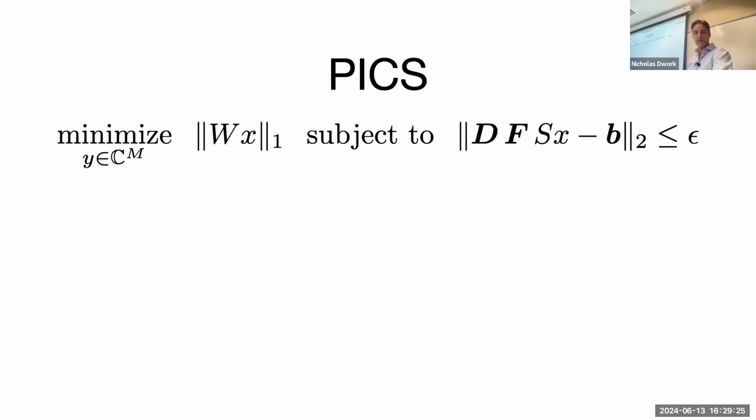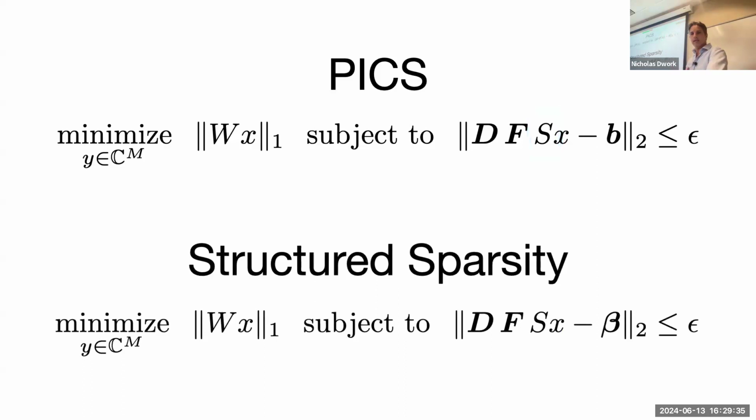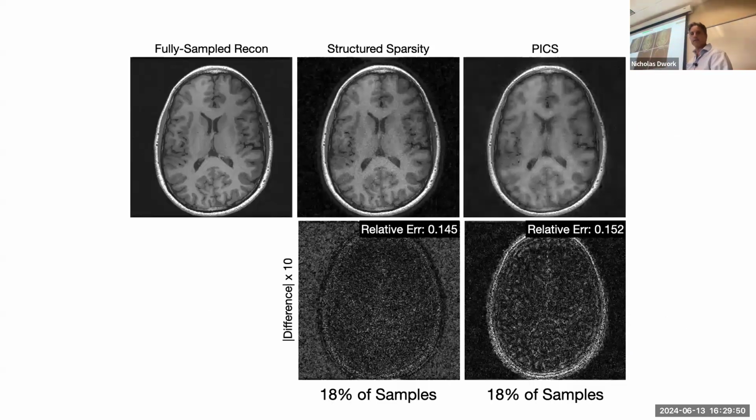You can combine this with parallel imaging. I just did this. So the S is the block column matrix that represents the sensitivity maps. This is the standard combination of parallel imaging with compressed sensing. This is now taking advantage of the structured sparsity. And again, the only difference is B has been replaced with beta. And again, the results are better.